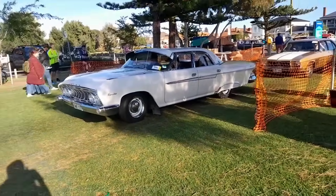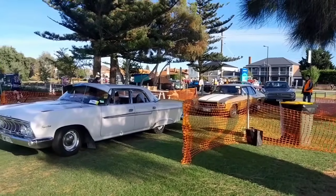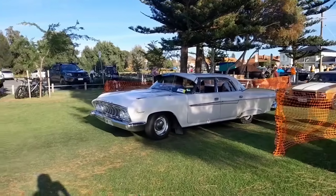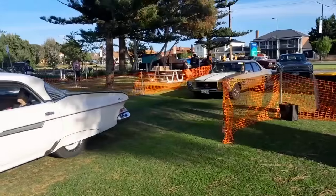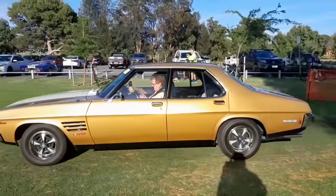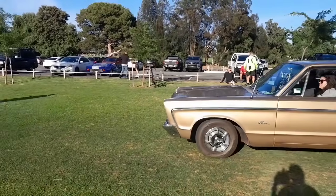Very, very nice. And this will be coming up behind, as you can see in the background, a beautiful HQ GTS. Absolutely stunning machine. When he comes a bit closer, we'll get a bit more. That Dodge is just ticking over. How's that? That's stunning. That is absolutely beautiful, that GTS. That's got to be one of my favourites, I reckon.